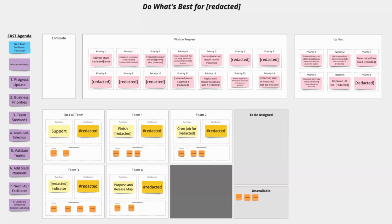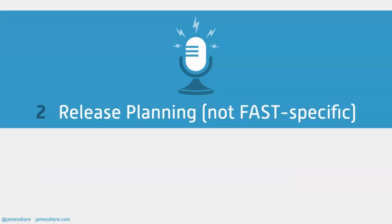Yeah, I think so. Okay, so let's move on and talk about release planning, which gets to the question of forecasting. Now, there's not much more to FAST than the FAST meetings, but there are other things that you have to do in a FAST collective, and one of them is product management and release planning. Now, the FAST guide suggests using Jeff Patton's story mapping for release planning, but you can use whatever you like.